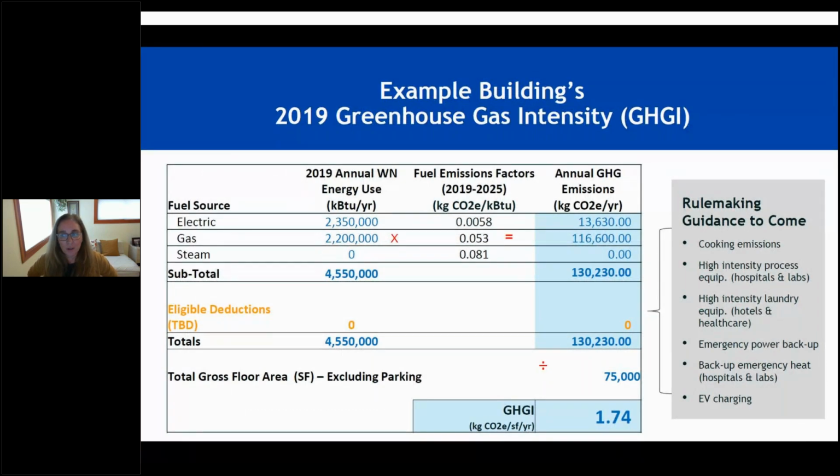Okay, so first, let's look at doing a quick estimate of a building's greenhouse gas intensity. From Portfolio Manager, you can download and find your annual weather normalized energy use by fuel source. You want to pull it down in kBTU per year. It's really important to use a standardized unit. Otherwise, you'll have to convert from therms and kWh, and that's more math.